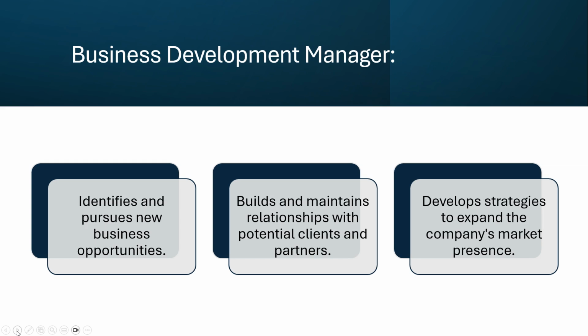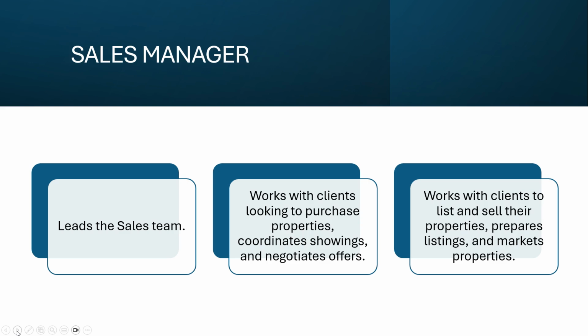So with that being said, you won't be able to handle everything on your own. See, the chief operations officer may also be your trainer. But there's a point where if you get even bigger, you have to have a training department. Then from there, you have your sales manager, all the roles we talked about. So they lead the sales team, both the buyer and listing side. They work with clients to look to purchase properties, coordinate showings, negotiate offers. They work with clients to list and sell their properties, prepare listings, and market their properties.